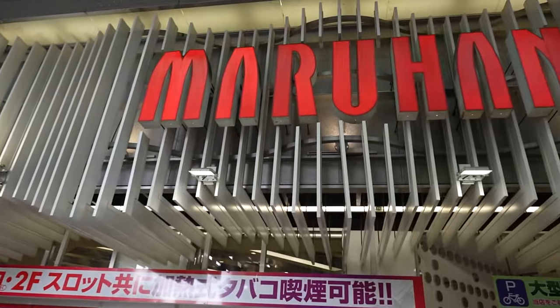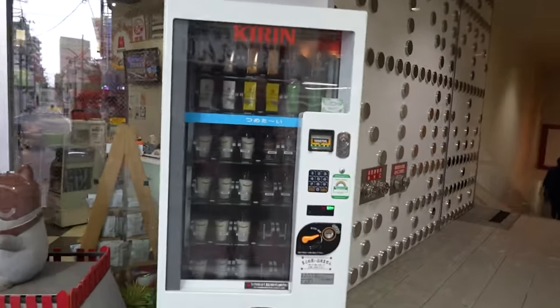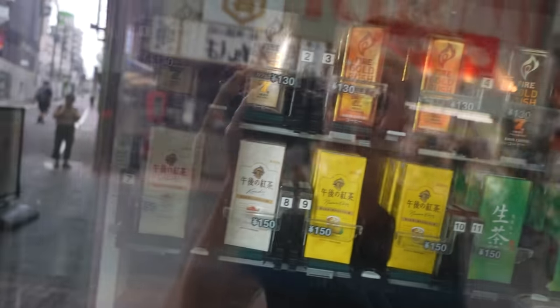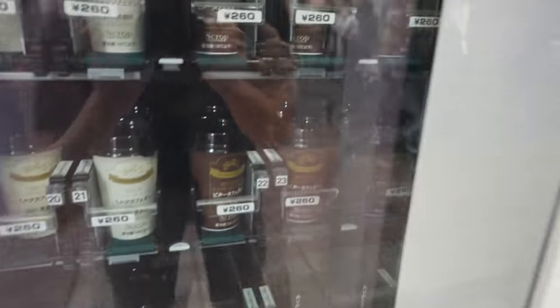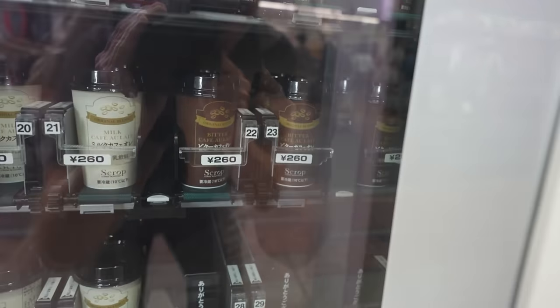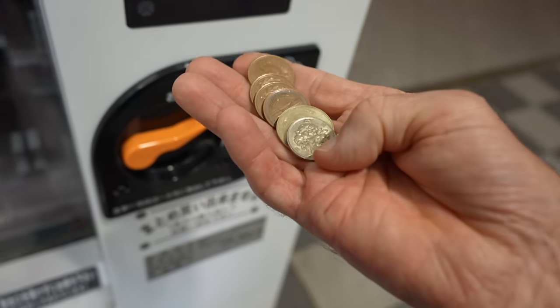I'm outside of the pachinko place, and they've got a milk machine by the Kirin Company. This is a pretty fancy milk machine, with these cartons up here on the top, and then in cups here, these are the more deluxe ones. So let's go for one of these. Go for the dark, what is it, bitter cafe au lait? That sounds pretty good. Number 16, that's the one for $2.60.